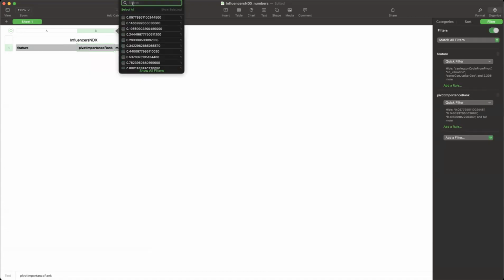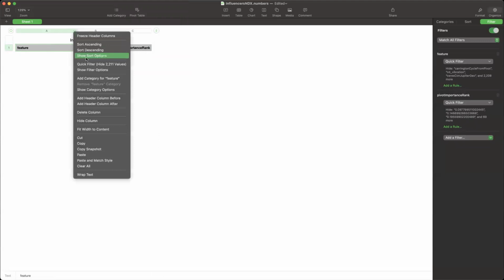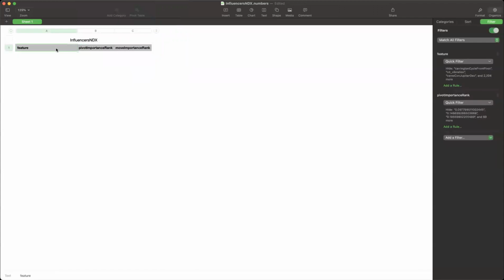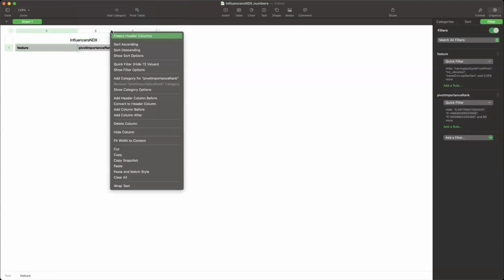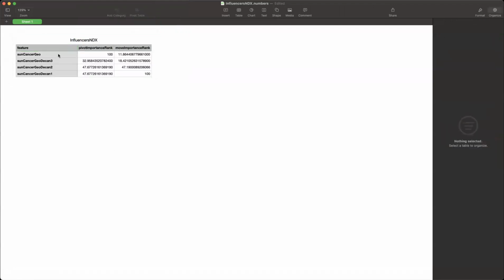So let's look for sun Cancer. Oh, that's because I'm filtering on values. No wonder. Okay, let's filter on actual feature names. Quick filter, sun Cancer. All right, so we're going to select these, and why are we not getting that? Do I have to clear the filter here? Probably. Yes, we want to get rid of that. There we go.